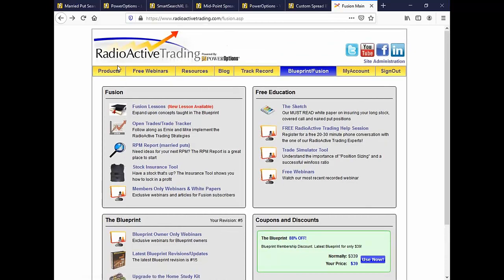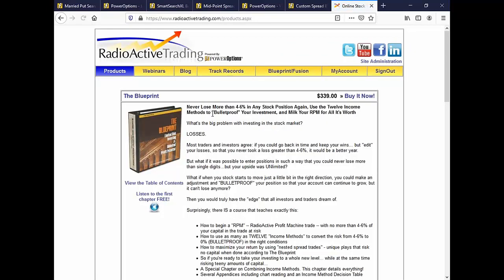And the Fusion subscription I'm talking about is mainly for Blueprint owners who want to continue their education and master the skills that are talked about in the educational course for applying the strategy and this technique. Power Options owns RadioActive Trading. We purchased the rights to RadioActive Trading when we started working with Kurt in 2008 and 2009. And I've been trading the married put technique with 50% of my portfolio since 2008.